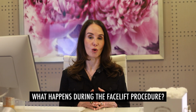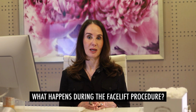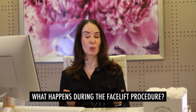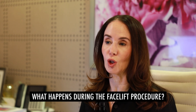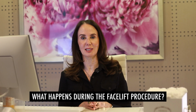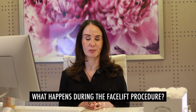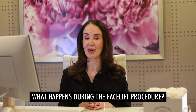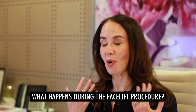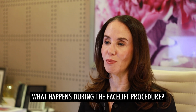We can also perform facelifts under local anesthetic. In those instances, you're actually pretty awake, and we can do most of the surgical approaches. Once you've met the anesthesiologist and fully prepared, we go into the operating room. There, the anesthesiologist will place your IV, and you get to take a great nap for a couple of hours. We prep the area and then make our incisions and begin the procedure.